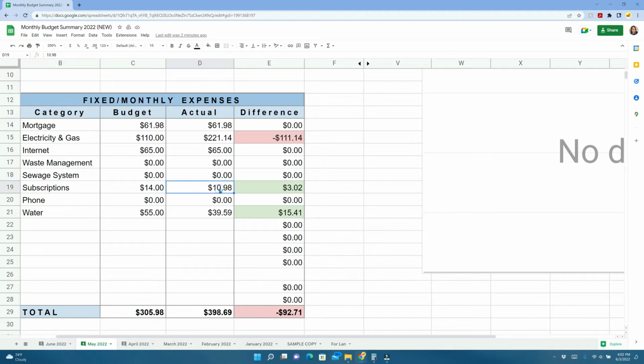For subscriptions, it's $10.98. Phone is still $0, and then water, surprisingly, it's still $39.59, but it's probably because during the month of May, our sprinklers still had not been fixed yet. Right now, it's already been fixed, so there's definitely going to be more water used. So for now it's on a low ball of $39.59. So all in all, even though technically everything has been low, it's just the difference with our electricity and gas. Again, I'm not gonna tell the whole story about it. It's just too complicated.